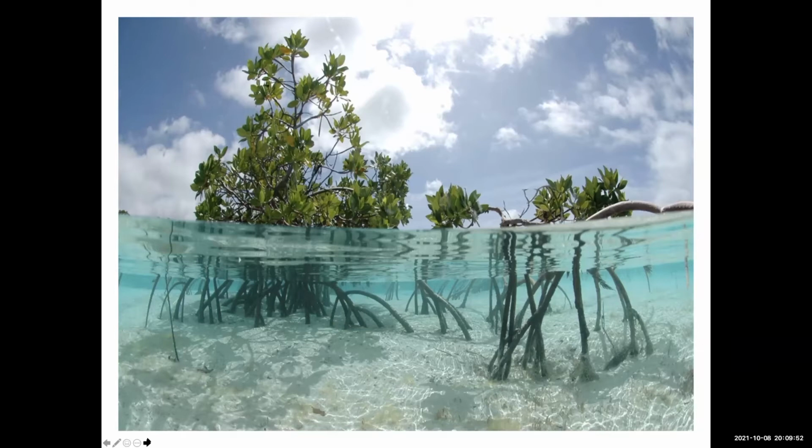The first photograph and the last photograph, though, are to show you how beautiful mangroves can be. And indeed, in order to make a better image for mangroves, there is such a thing as a mangrove photographic competition. So if you've got some really good photographs of mangroves, enter them in that competition.